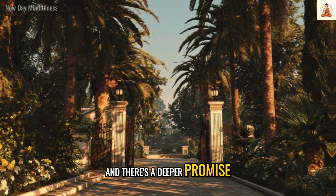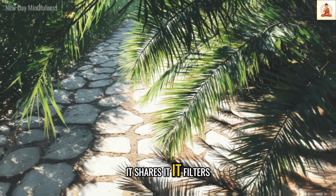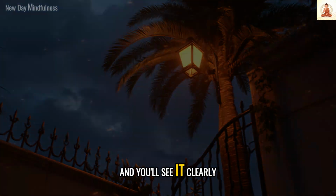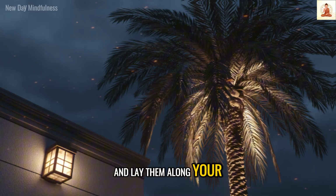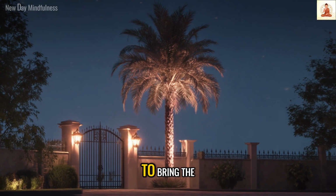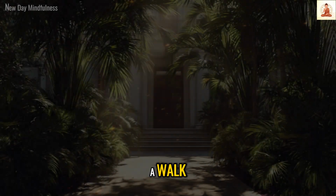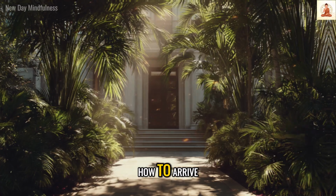And there's a deeper promise in their silhouette. A palm doesn't hoard light, it shares it. It filters, it doesn't block. It guides, it doesn't push. Stand beneath the canopy at golden hour and you'll see it clearly. The fronds comb the sun into fine strands and lay them along your walkway like a path you're meant to follow. That path is your cue to bring the outside version of yourself, the efficient one, the guarded one, down from a sprint to a walk. Wealth can find you when you're moving fast. It stays when you know how to arrive.